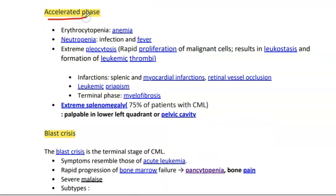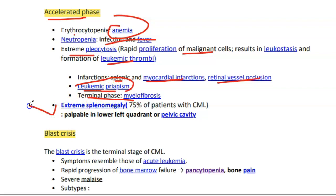The second phase is the accelerated phase. It presents with erythrocytopenia, which will present as anemia, and neutropenia, so the patient will present with infections and fever. Extreme leukocytosis, which is rapid proliferation of the malignant cells, results in leukostasis and formation of leukemic thrombi. These thrombi block different vessels, leading to splenic infarction, myocardial infarction, and retinal vessel occlusions. They can also lead to leukemic priapism. In the terminal phase, it leads to myelofibrosis and extreme splenomegaly, palpable in the lower left quadrant or pelvic cavity in 75% of patients with CML.